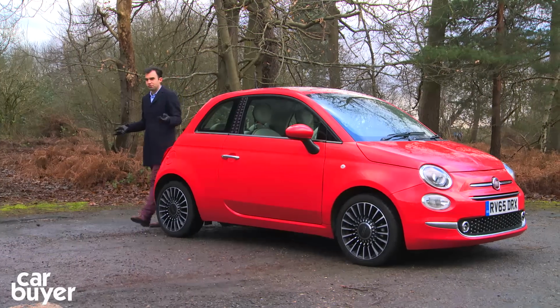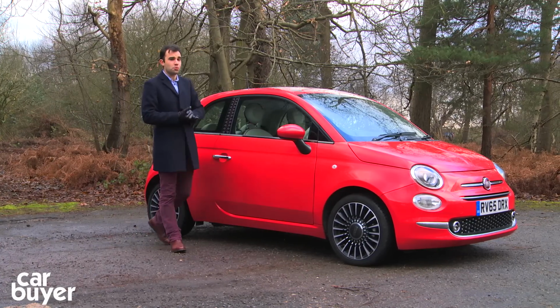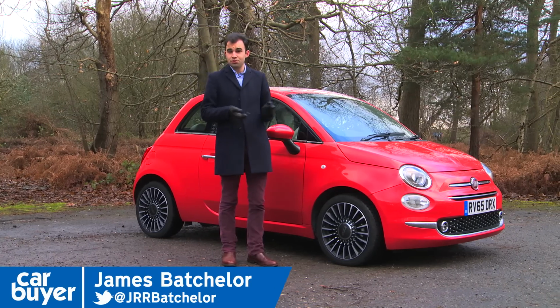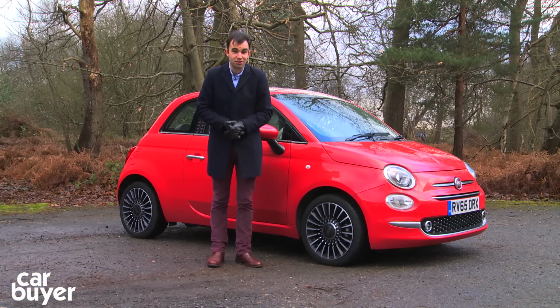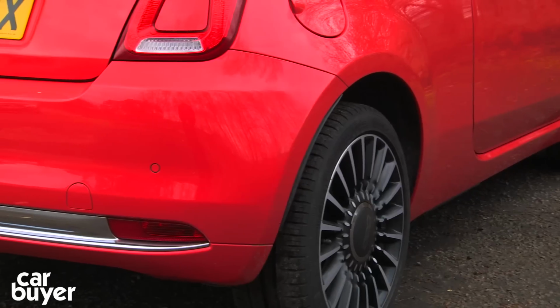The Fiat 500, the most retro city car currently on sale, has styling that's almost a carbon copy of the 1950s original. It's also Fiat's best-selling car in the UK, and with that in mind, Fiat isn't going to change the recipe too much, hence this very subtle midlife update. It's nothing too major though.